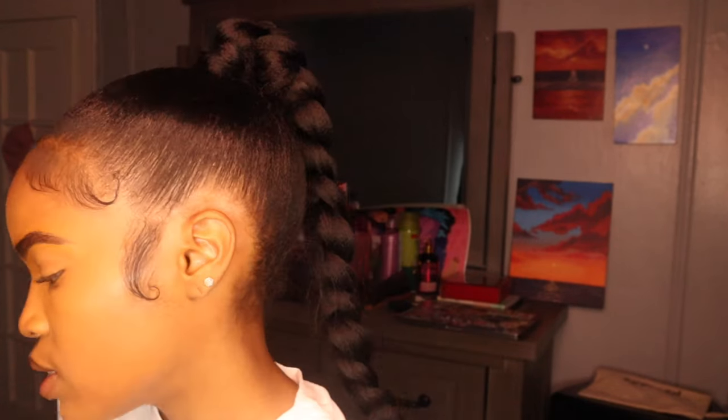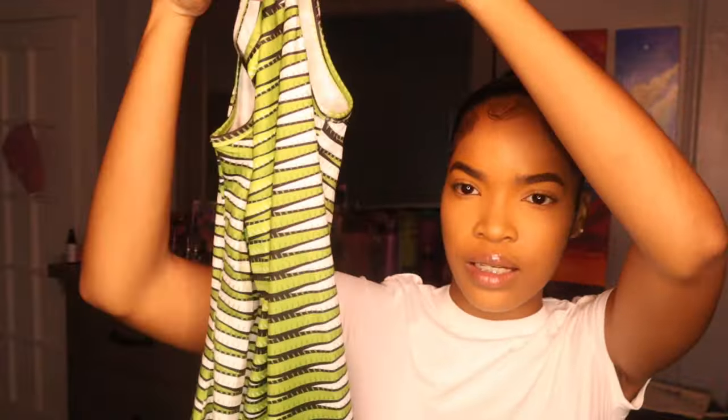So the first dress is, I would say, a bodycon dress. It's really fitted. The first dress is called the Sexy Geoprint Bodycon Dress, and this was $6.40, and it looks like this. The material, like this.